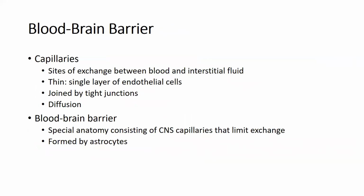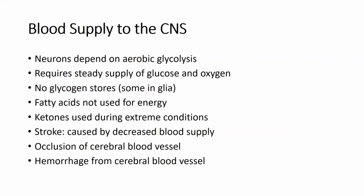The occlusion blocks the vessel supplying the brain. Right, so if you block vessels supplying brain tissue, that part of the brain tissue dies. So that's one type of stroke, an occlusive stroke. Let's say it blocks my PCA, my posterior cerebral artery, my entire posterior cerebral cortex loses blood supply, and that's a stroke.